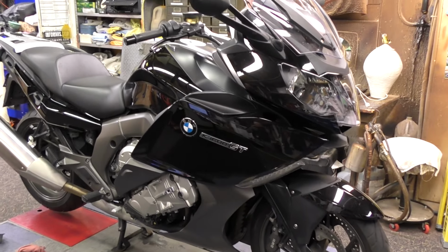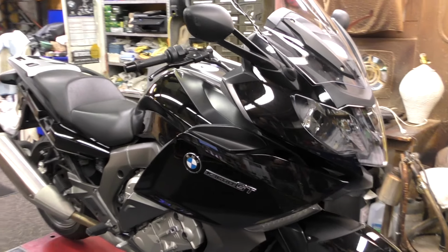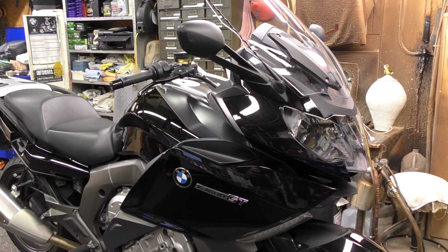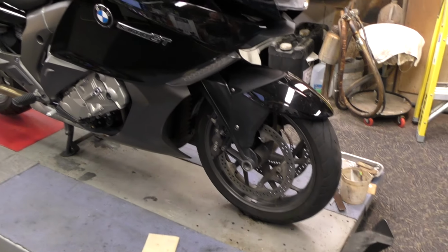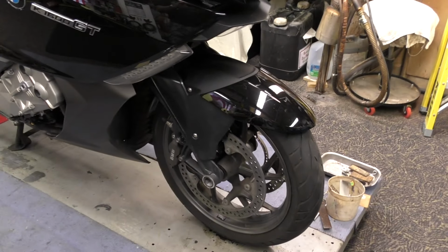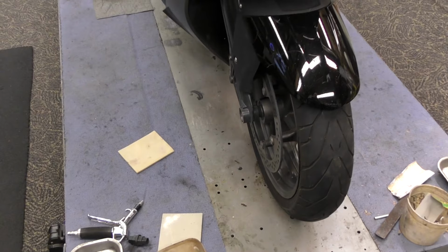A beautiful 2015 K1600GT that is for sale. Beautiful bike, super low miles. This thing only has like 16,000 miles on it, 16.6 I think. I'll show that odometer in just a moment, but you can see it's in the black and it has the dark gray wheels. The tires are in very good shape. They are Pirelli Angel GTs.